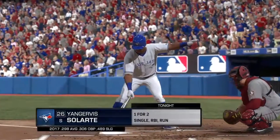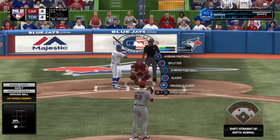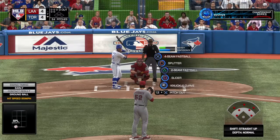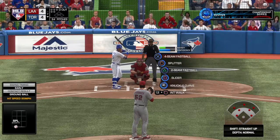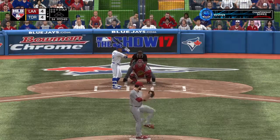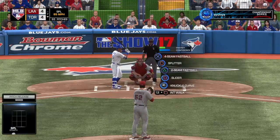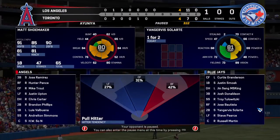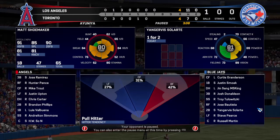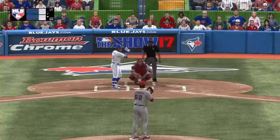Ready once again, Yangervis Solarte. He's 1 for 2 in the ball game. Second baseman, Yangervis Solarte. Into the windup and the pitch. And this one's not close. It's in the dirt for ball one.